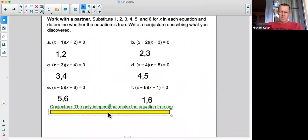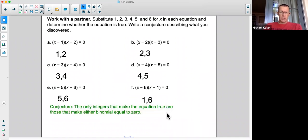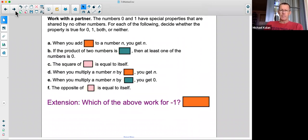Yeah. So the only integers that make the equation true, right, where the two sides are the same, are those that make either binomial equal to 0. Okay. So for example, like on D here, this binomial becomes 0 when we plug a 4 in. This binomial becomes 0 when we plug a 5 in, because 5 minus 5 is 0. Okay. This is kind of leading into the zero product property. Okay. These are kind of fun.